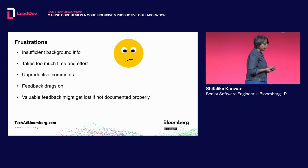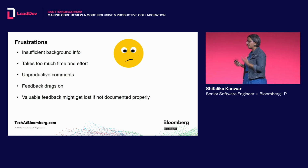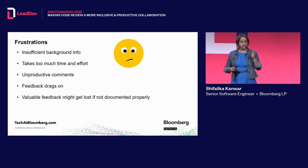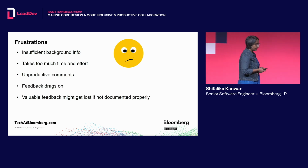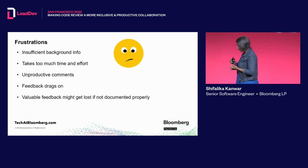So the common frustrations that I've heard about for the code review process: insufficient background information. So the code reviewer will feel that, hey, I have to go talk to the author, takes too much time. And towards that, what you can do as a lead, you decide a template, and you say, this is what we're going to put on every PR. So put the description, the solution, how you're going to release, the dependencies, everything.